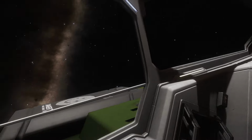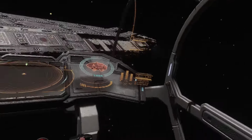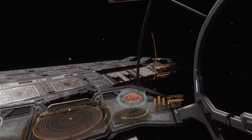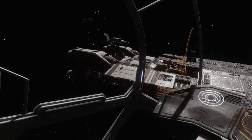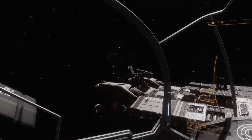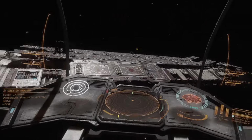What a great looking cockpit in a great looking ship, one of the best ships in the game, and one of the ships I spent a lot of time in, doing the Guardian stuff. So for me, I don't spend enough time in it right now because it doesn't presently have a great deal of function, because I've done the Guardian stuff.